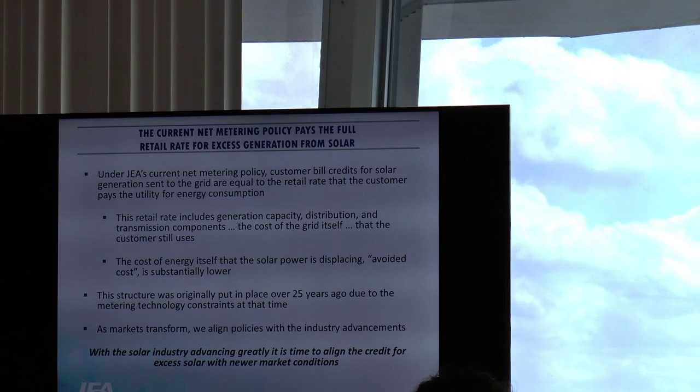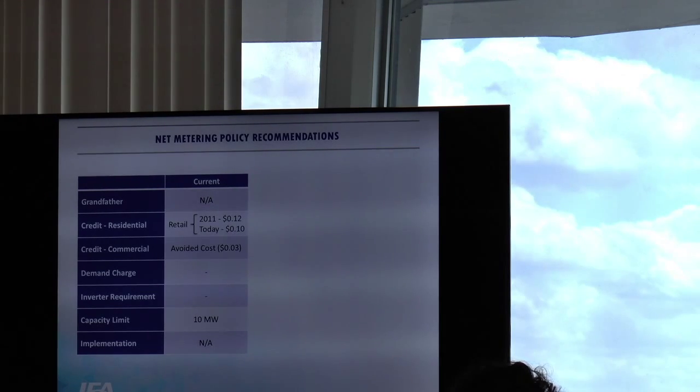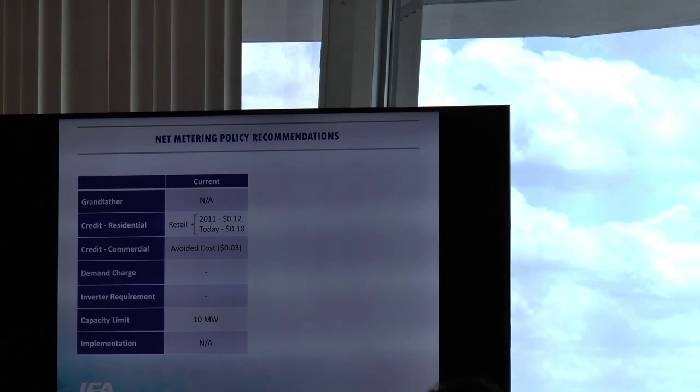And I'll skip that page because I think we've largely talked about it. This page will provide a summary of where we're starting in terms of net metering. The first place that we went to as a starting point in terms of policy changes to construct a policy that's the fairest and most transparent policy for all of our customers. And then ultimately we'll get to where we ended up after the incorporation of stakeholder feedback.